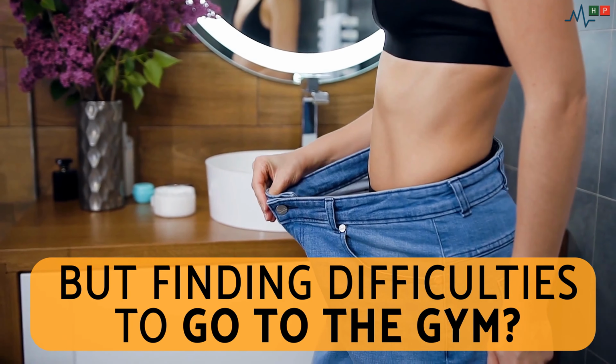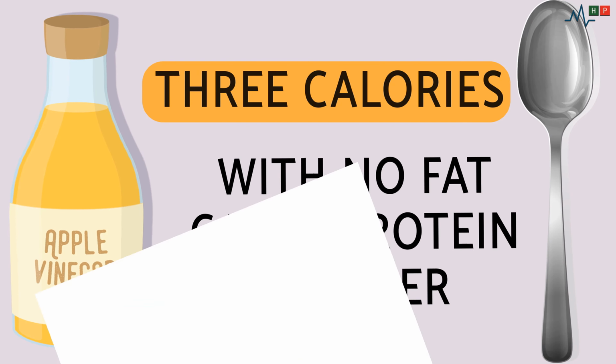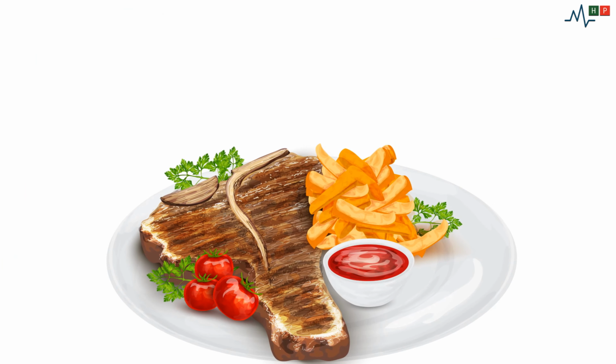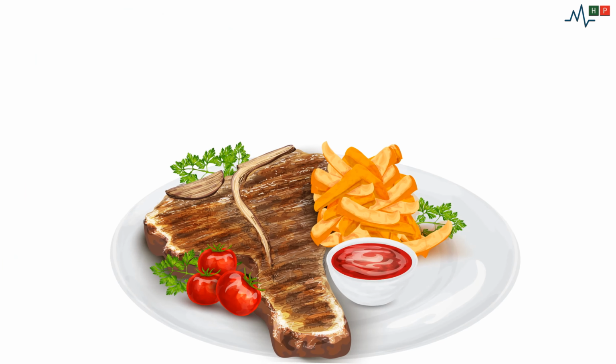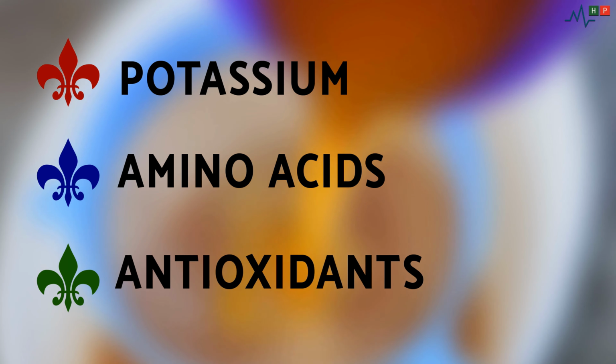Ingredient 1. The first ingredient is apple cider vinegar, commonly referred to as ACV. ACV contains only 3 calories per tablespoon with no fat, carbs, protein, or fiber. It adds a burst of flavor to your dishes without adding calories or extra salt. It also contains a small amount of potassium, amino acids, and antioxidants.